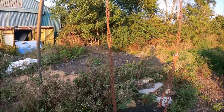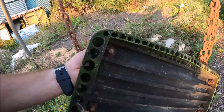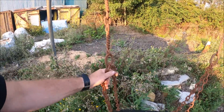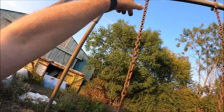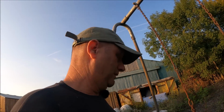Well past it. But I have used these before because these are actually pretty good to put into a tyre. So if you get an old set of swings, as long as the chains are okay, use a clamp like that, and you can always stick it up in a tree, just put a tyre on. So we've done a few of those.